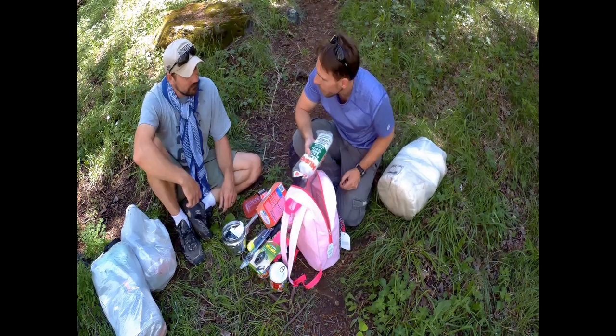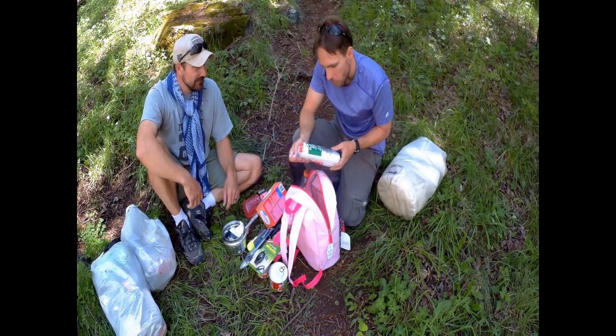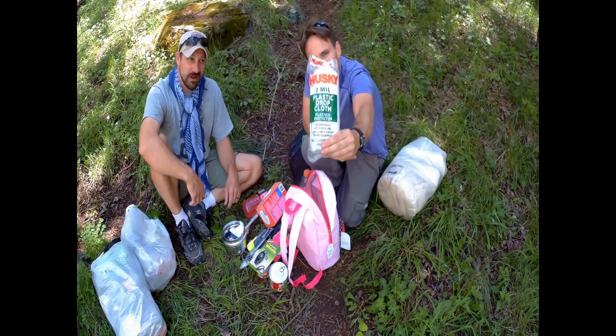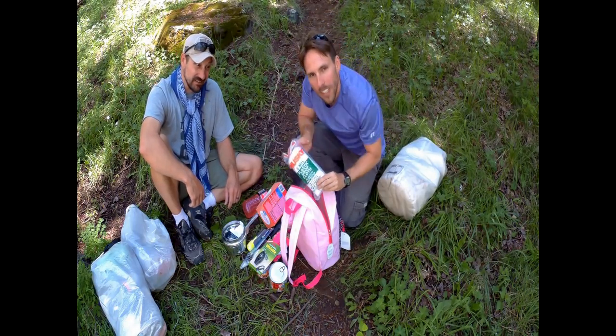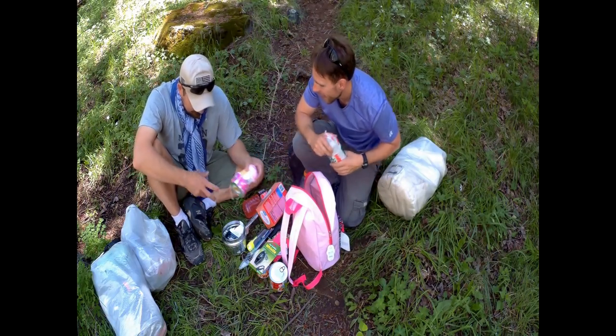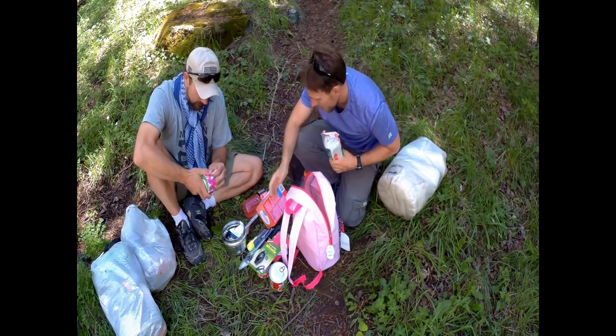We're going to do some painting? That's our shelter. What? 9 foot by 12 foot, 2 mil drop cloth plastic. What the heck? That's our shelter? All right. Well, we're going to have to figure something out with these items, what we're going to do.